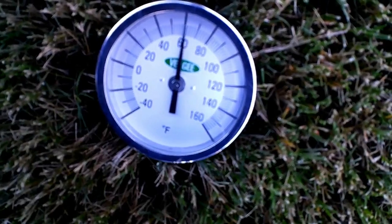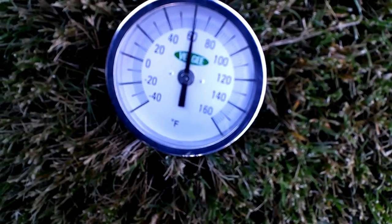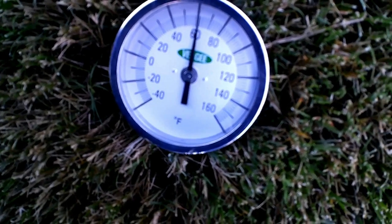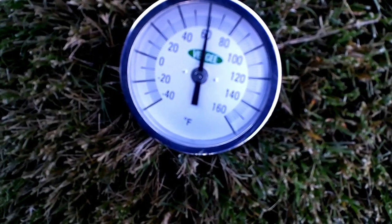The best way I find to measure soil temps is to take a soil thermometer or even a meat thermometer and stick it into the ground. Stick it about 2 to 3 inches and wait a while. Wait for the reading to stabilize. And once it stabilizes, that's when you'll know your exact soil temps.